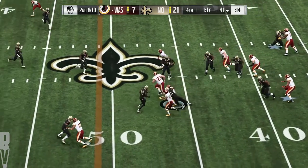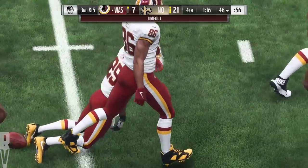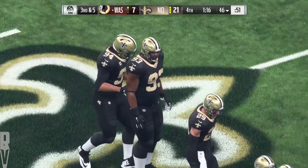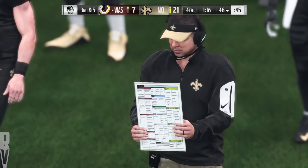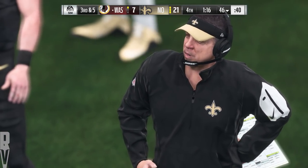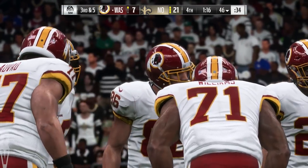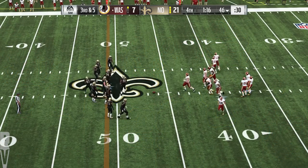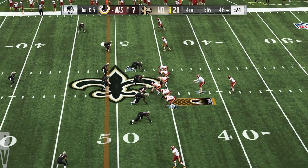They'll run it now out of the gun. And he takes it past the 45 and down at the 46. And a stoppage here, a timeout before this third down play takes place. As they'll head to the sideline and talk over what to do next. The Redskins on third down, lacking much success, just 2 for 7 to this point. This will be third and 5.